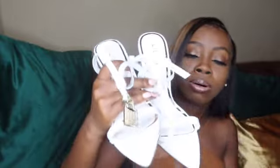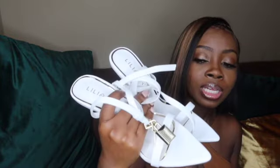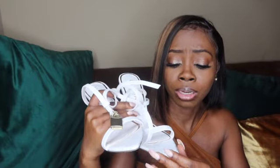Not comfortable at all. Yeah, they're not comfortable. It's very narrow up here, and I have very slim feet, but it's really uncomfortable. I might be returning these or reselling it somewhere else. I'm not a fan.